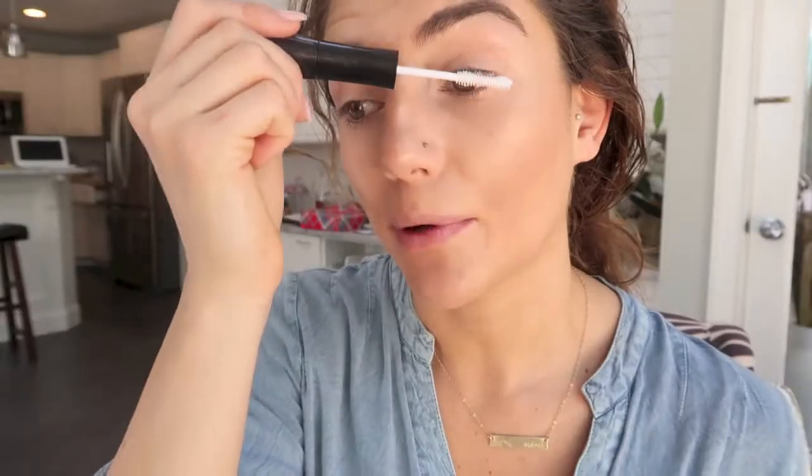This is my favorite mascara of all time. And then I prime my eyelashes first. I love this mascara so much because you just go to the number 2 and then you have your black mascara.